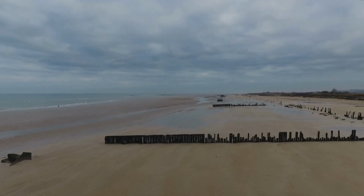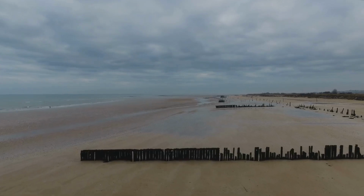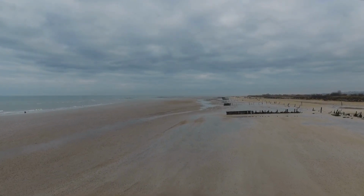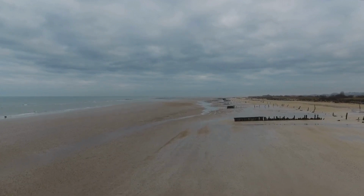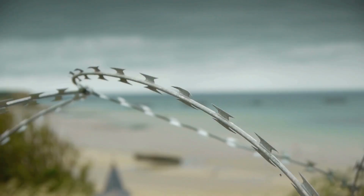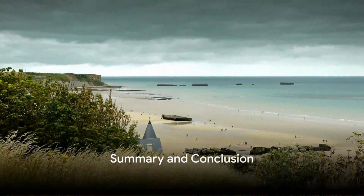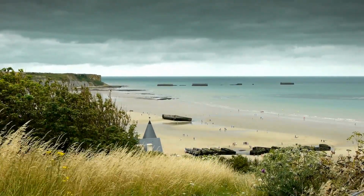In the annals of history, D-Day stands out not just as a military operation, but as a testament to human courage and resilience. It shaped the course of the 20th century, influencing political, social, and cultural narratives worldwide. D-Day was a day of heroes, a day of sacrifice, and a day that changed the course of history. The D-Day invasion was more than a military operation. It was a defining moment in human history.